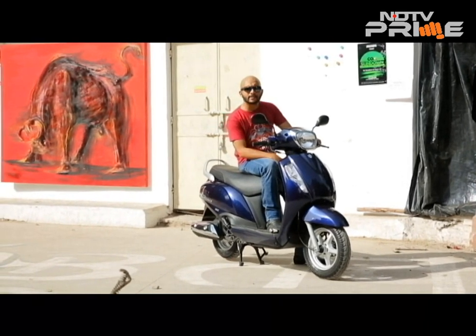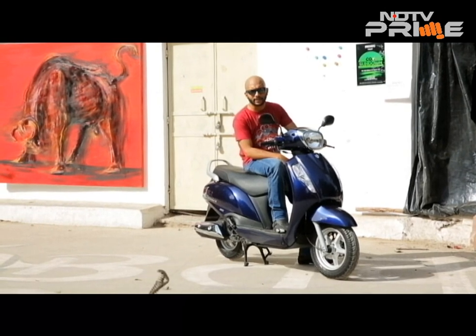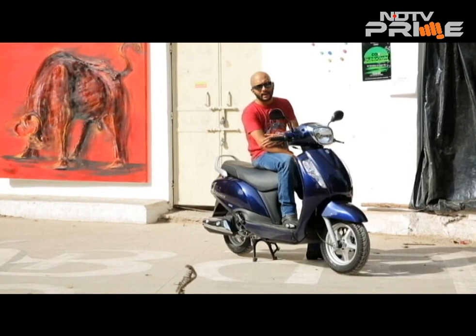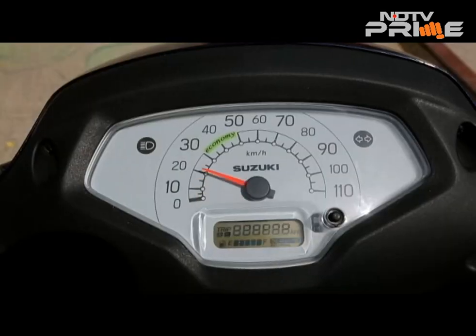Overall, the design isn't radically different. It won't turn too many heads on the street. But it's a neat looking scooter. It's universally accepted design, and I think it will find appeal in a wide range of customers.